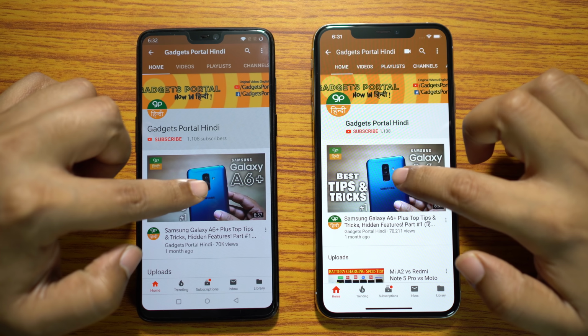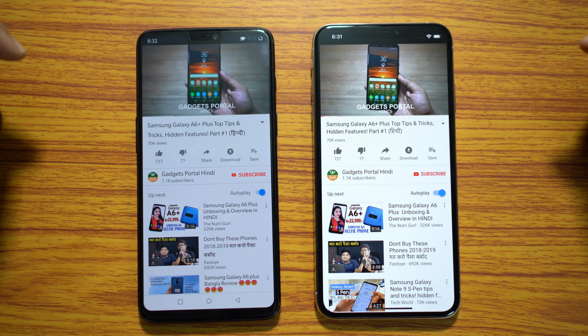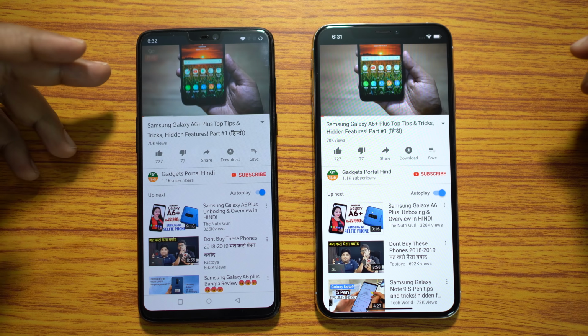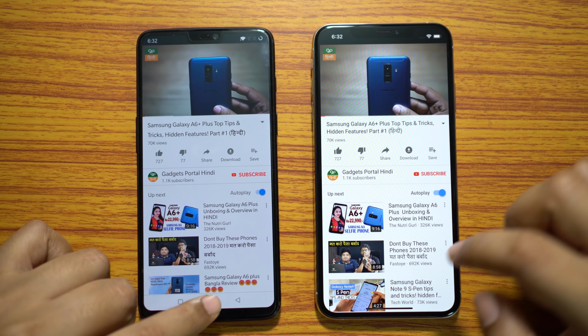There you have a video on Galaxy A6 Plus, and once again OnePlus 6 was quicker by a millisecond or two, so definitely in this YouTube app OnePlus 6 beats iPhone XS Max.